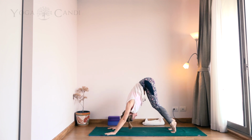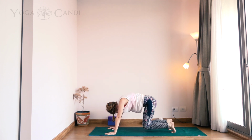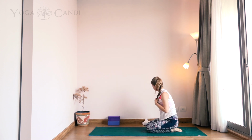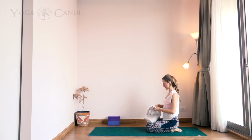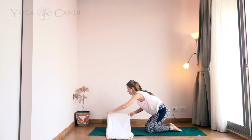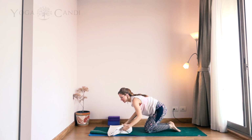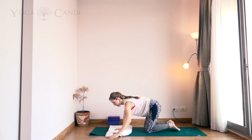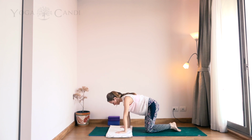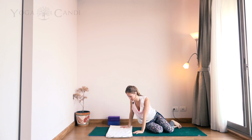And from here release back down to your knees. Very slowly. Come on back and let's grab our towel if you have a hard floor like I do. And we're just going to place it near the top of the mat. This is where our forearm is going to go. So just create a little bit of padding. And we're going to come down onto the side of the body.